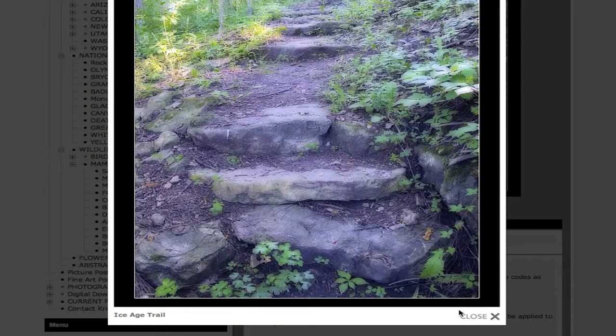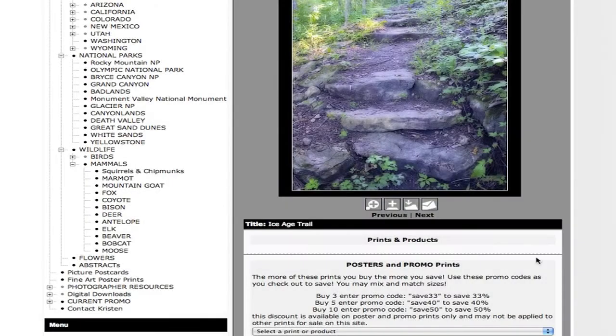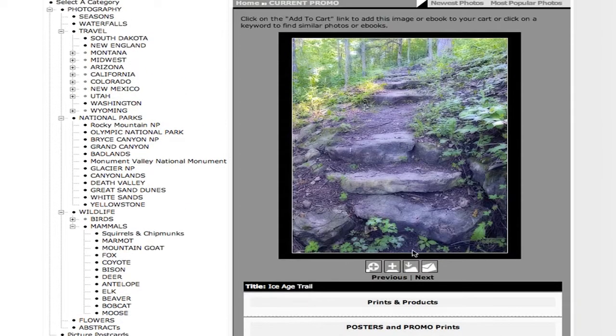And anytime you go on my site, if you want to look at the print a little larger, just press this plus button, and that'll get you there. It says click to enlarge. And if you want, you can also add things to your light box to look for later.